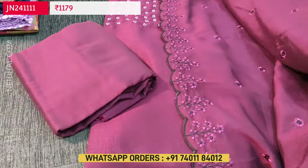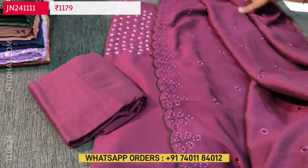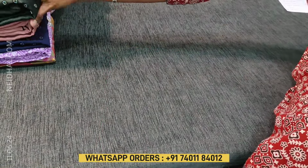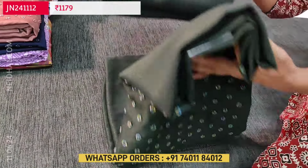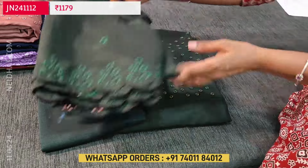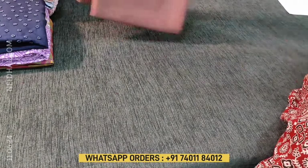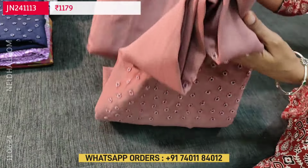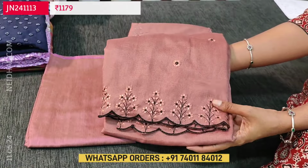And cost of this monotone fancy crepe silk is 1179. If we take a look at the other colors, we have both darker and lighter shades in this. Second color we have in dark green. Third, we have an onion pink. All these are bead work highlighting the yoke portion of the top, and even the dupatta is embroidered.